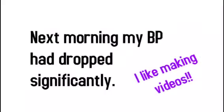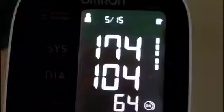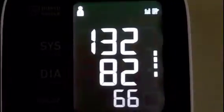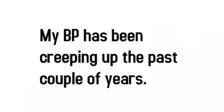By using fresh raw ginger as a tea, I was able to drop my blood pressure overnight from 174 over 104 to the less scary figure of 132 over 82. Just as background information, my blood pressure has been creeping up the past couple of years. A couple of weeks ago, it was as high as 167 over 109.